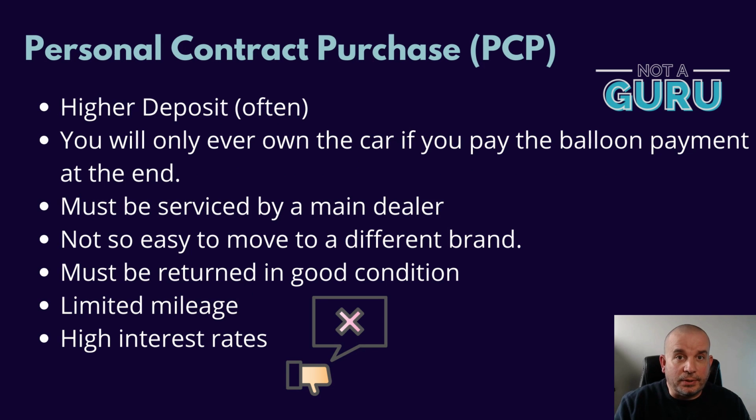It's usually a higher deposit than you would expect with a lease, for example. Not always, but usually. You'll only ever own the car at the end of the agreement if you pay the balloon payment. If you don't, you've just leased the car. Okay. So if you have no intention of paying the balloon payment at the end, you are leasing that car, albeit dressed up in a slightly different manner. So bear that in mind, because that's a big factor that we will look at at the end.